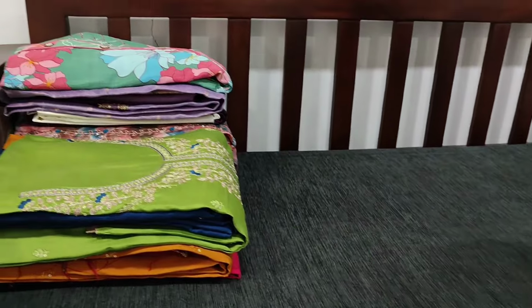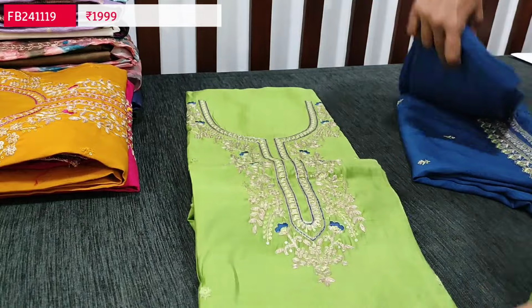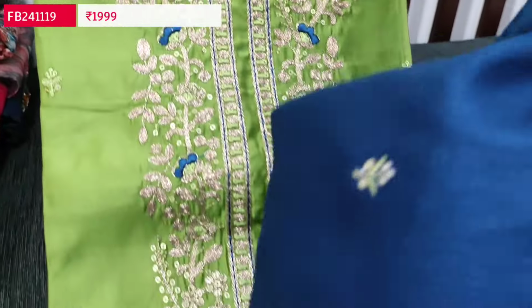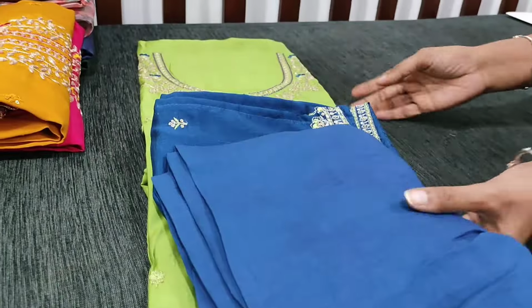Quickly take a look at the other combinations. Next color, it's a lovely green color with dark teal blue. It's a super soft dupatta fabric, soft and flowy material. So these sets are priced at 1999.